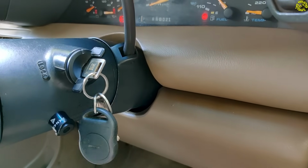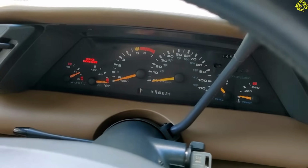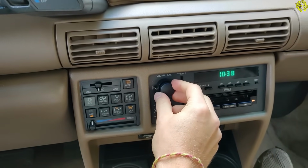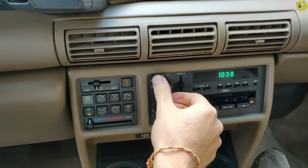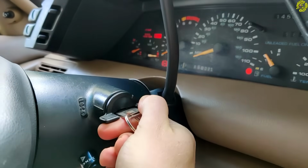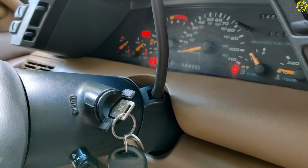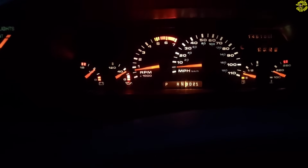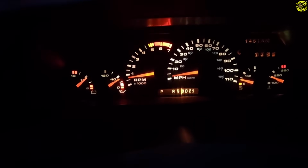And then the next position is the run position. In the run position, all of your electrical accessories come on, and you can turn your radio on again. And then the last position is the start engine position. Once you do that, the ignition key comes back to the run position. And that's it. Take a look how nicely the dash looks with all the lights on.